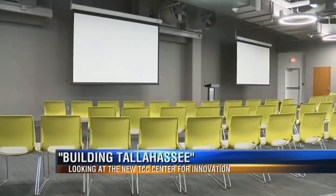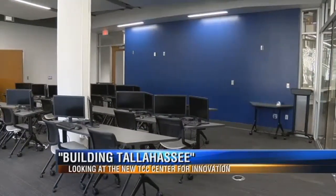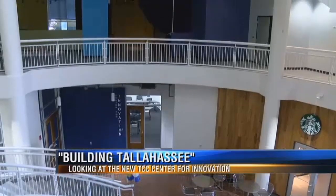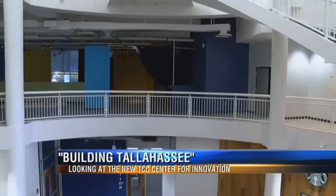TCC says this center is the future of the college and of the community. We will need more creativity. We will need more innovation and imagination. And the college, in order to remain relevant, needs to be at the forefront of those efforts. Efforts that now have a place to call home. In Tallahassee, Stephen Jiwanmall, WTXL, ABC 27.